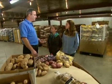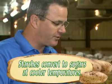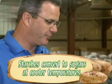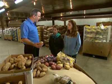The brown comes from the potato having too many sugars. The potatoes, when they're kept warm, are full of starches. And when they cool them down, the starches turn into sugars, and that's what you're getting in your cooking process, is turning brown. So for French fries, you would use a russet variety primarily.